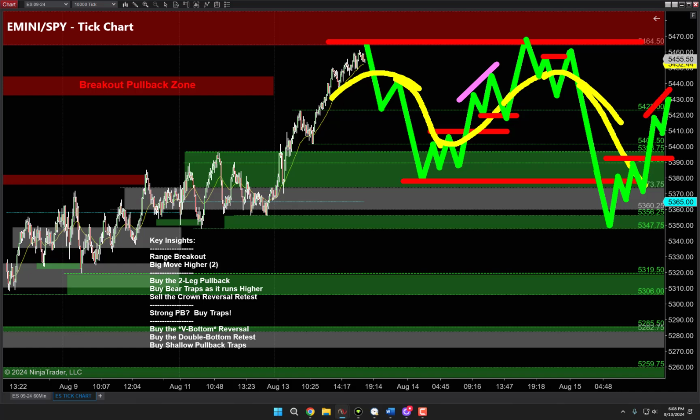I'm out of space over here, right? But same idea, right? Same idea. It's that failure and bear trap combination. That failure, again, into that bear trap combo. I call these double bottom retests, right? Double bottom retest, that failure, again, into that bear trap combination.